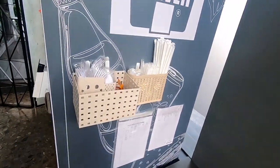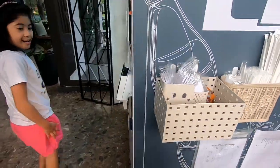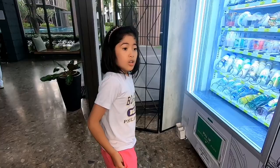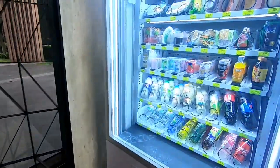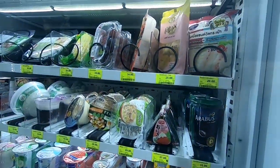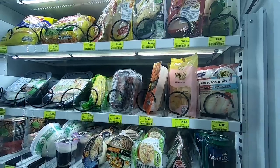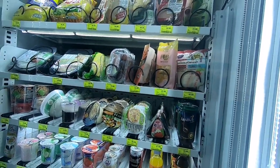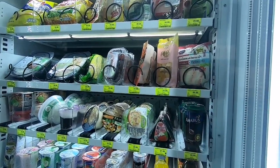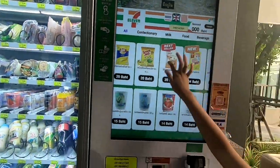As you can see, there's a fork, spoon, straws, and ketchup. Sauces. The plastic is finished already. Okay, guys, so let's see. What do you want, Mom? I want this one, the mango. Milk cream. It's 25 baht. Oh, milk cream. That's for you, okay? I'm not going to eat that. We'll share. Okay, so milk cream.